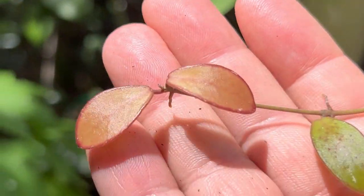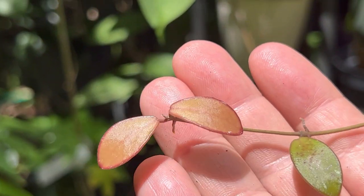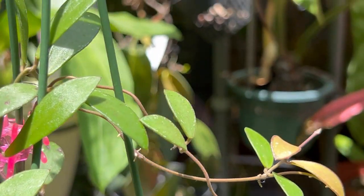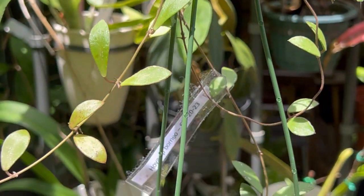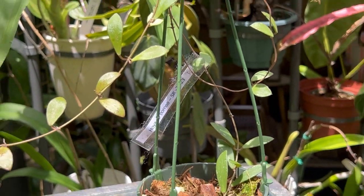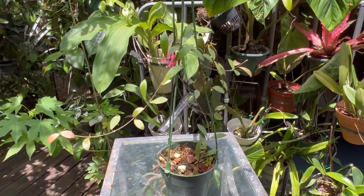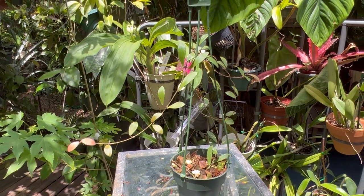And as you can see, the new growth comes out this really nice maroon color. It's quite exquisite, and it seems to be growing pretty well. I've only had this Hoya maybe a total of like 2.5 months, and it's looking pretty well. So excited to get it to bloom so I can share it with you guys.